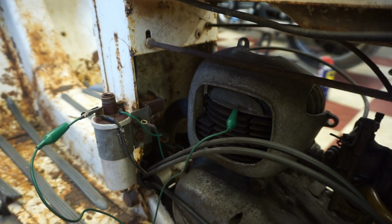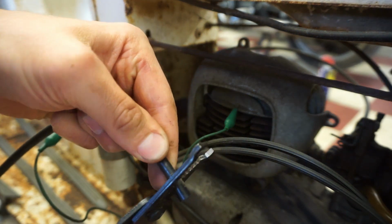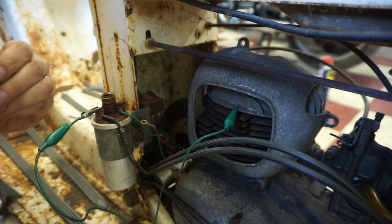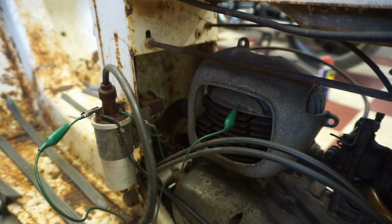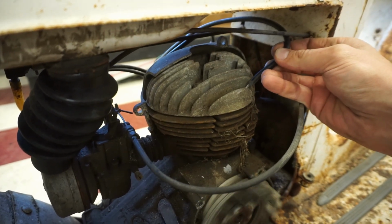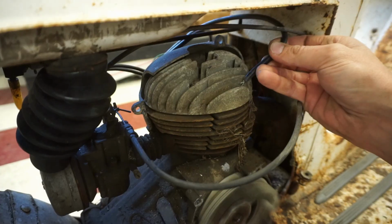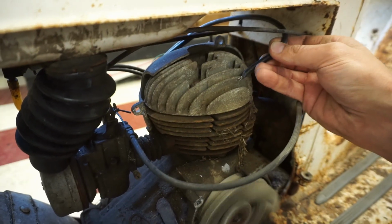So we've got a different coil wire here. Cut some of this off. Twist that on there. I just kind of want to see if we're sparking at the wire here. See if we've got anything at the wire. Oh yeah, it's a little bit. Oh yeah, a little bit. Not a whole lot.